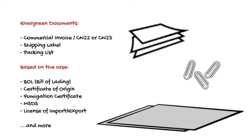Then we have the shipping label. Of course, you need to have all the details regarding the sender address, who's sending the goods, but also who is receiving them, plus tracking number, weight, and how many packages you're shipping, basically.